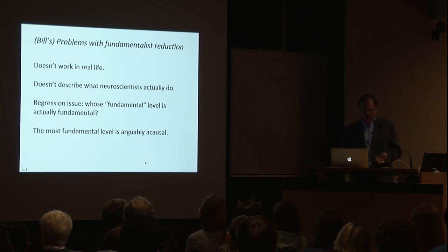You know, there's this regression problem. Where do you want to stop? When you start that regression, everyone wants to stop at their favorite spot, right?